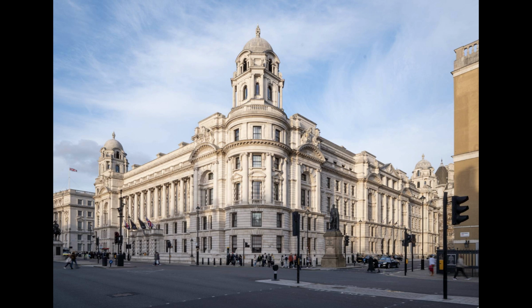So as we wrap up this deep dive into the old War Office, what's the one key takeaway you hope our listeners will ponder? I want them to consider this. How does the act of transforming a building, especially one as historically and politically charged as the old War Office, alter our perception of its past? Does it diminish its significance, or does it actually amplify it by making it accessible to a wider audience? That's a brilliant question. Thank you.